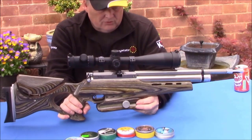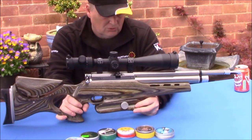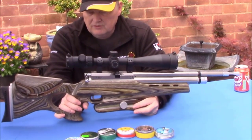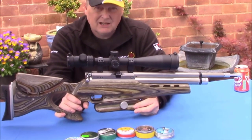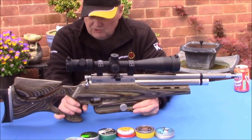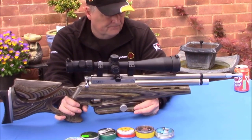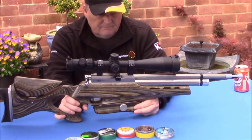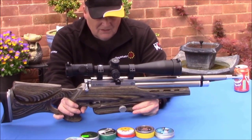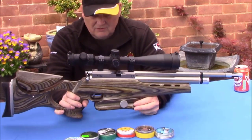What's different about this one over the others is the Gary Kane stock on this one. It's a bit of a one-off because the original came in black pepper, but this has got a grey and a green tint to it, almost a forester in a way. Amazing looking rifle. This one is 66 of 100.